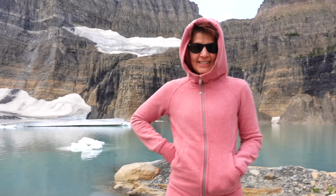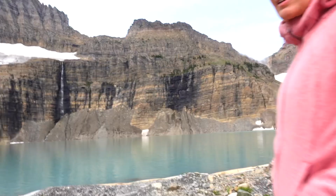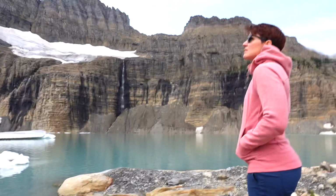We did it. It's cold up here. It's really cold. There's ice in the water. I was really sweaty when we arrived, but now I'm just cold. This is beautiful. What a special thing to do. Yeah, this is pretty cool. I'm glad we did this. This is the closest we've ever gotten to a glacier.